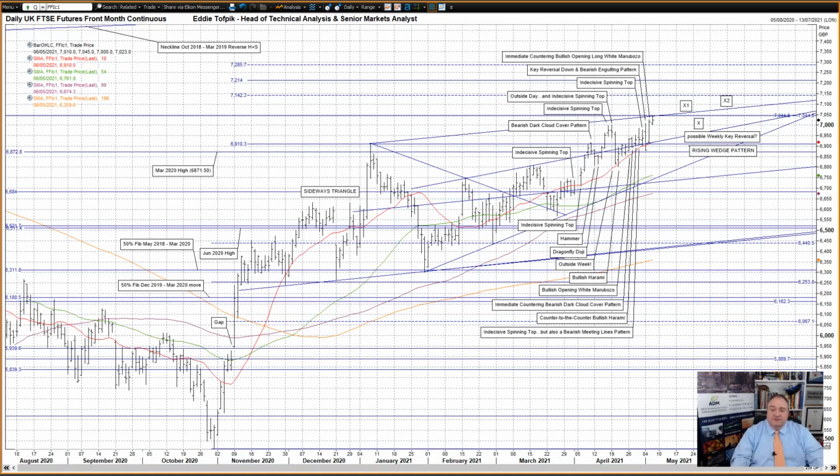that the market has reached the first of 3 overhead targets for the recent overhead bullish patterns. These are Target X in the 70-10 area, the target for the January to March sideways triangle. This was reached yesterday. Target X1 in the 70-95 area is the initial target for the late January, early April rising wedge pattern. And Target X2 in the 71-15 area, that's the full target for the rising wedge pattern.